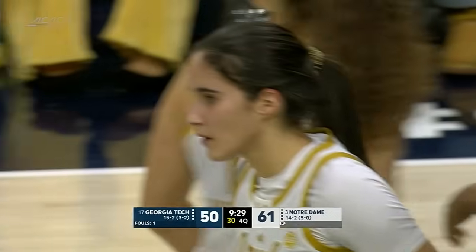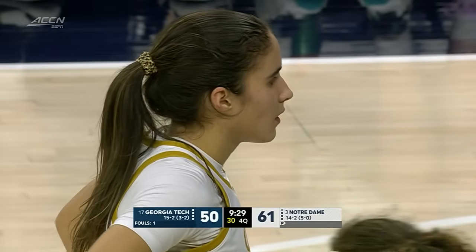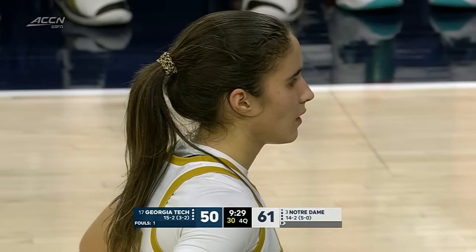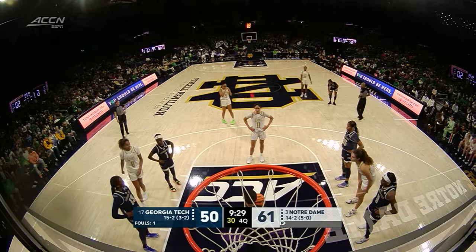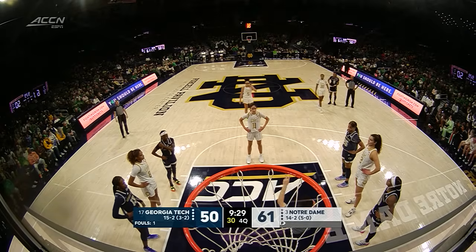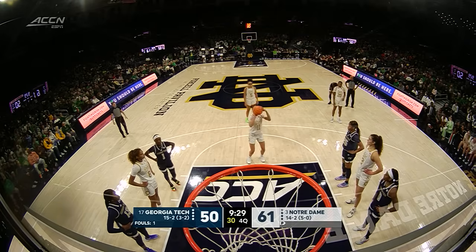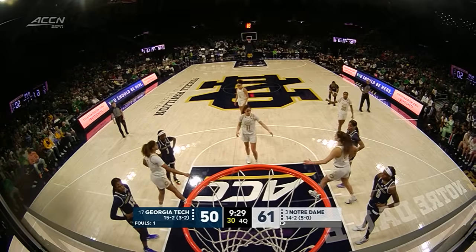I also feel like throughout her career, she's gotten faster. Her first step, her explosiveness. You saw how low she got quick on that drive. So Citron, fouled by Nuredo, goes back to the line. Automatic.